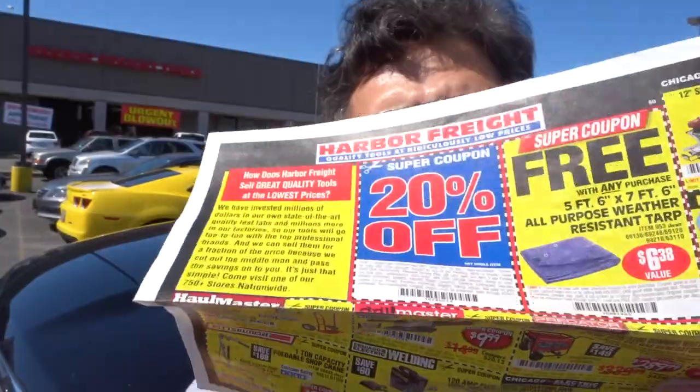a coupon here for a free tarp. I'm going to redeem that with any purchase, it says. And you can collect these coupons, use one per purchase, get like moving blankets or electrical tape. Sometimes they'll have like a free screwdriver set with a purchase.